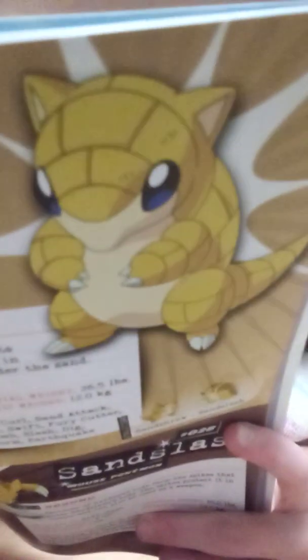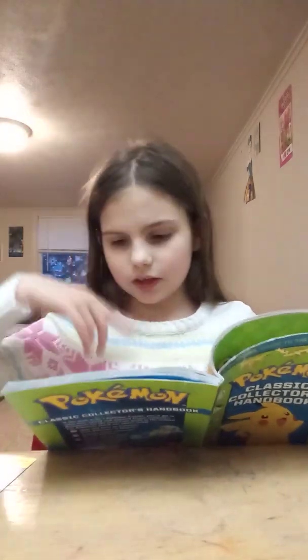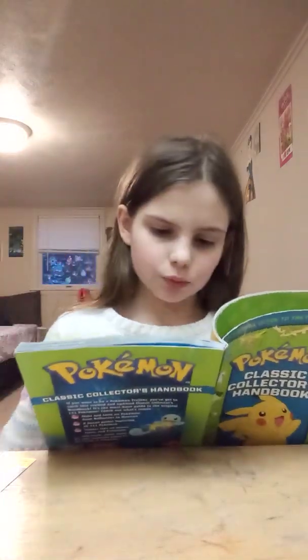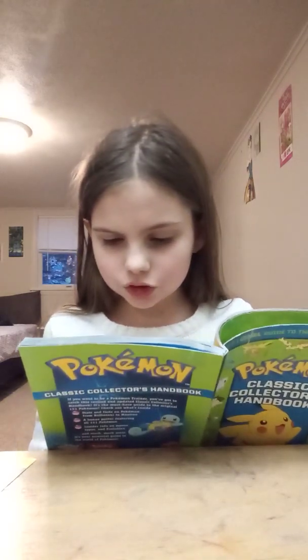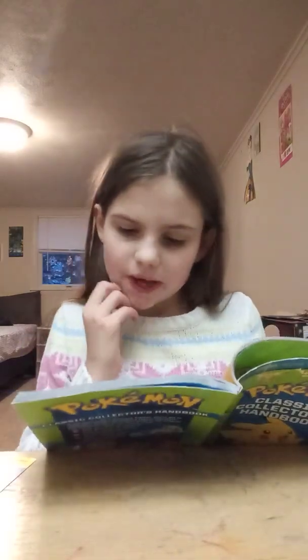It lives in the desert and sleeps in a burrow under the sand. So this is what Sandshrew's first upgrade looks like. He kind of does look like a roly-poly without the tail and yellow skin. How to say it? Sandshrew.